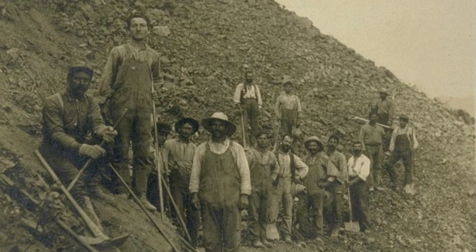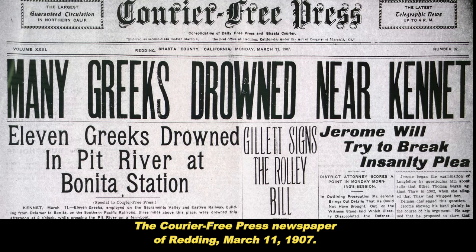Then on February 28, 1907, the newly employed laborers of the Sacramento Valley and Eastern Railroad arrived at Bonita to continue working on the bridge across the Sacramento River. However, progress had stopped on the bridge due to recent rainstorms in the North State, which brought additional high water to the Sacramento River. Then tragedy struck at Bonita while crossing the Sacramento River on a newly constructed ferry, which capsized over high water.